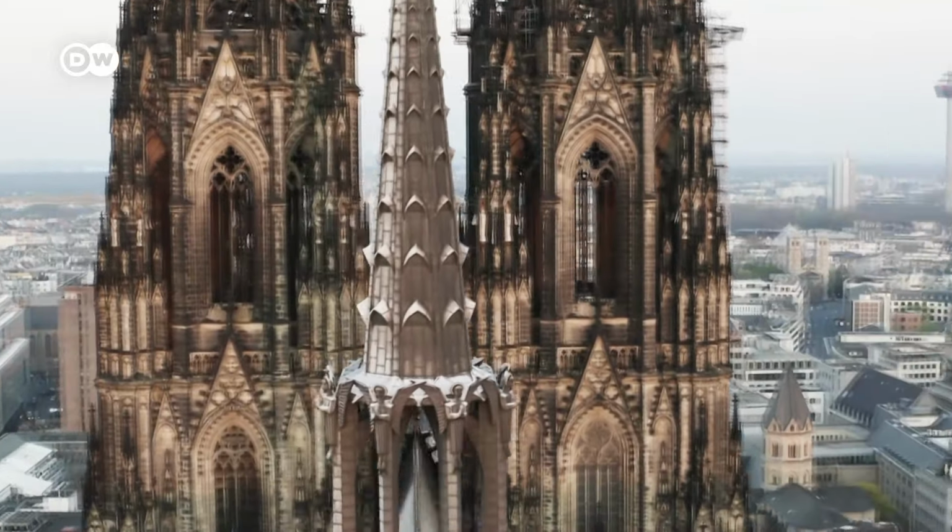Cologne Cathedral is internationally famous. It was once the tallest building in the world. But how old is it exactly? It must have been 14th century or something. It's about 500, 600 years. It looks really old.